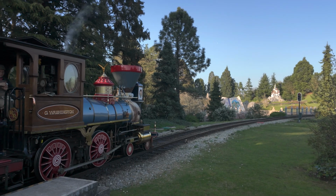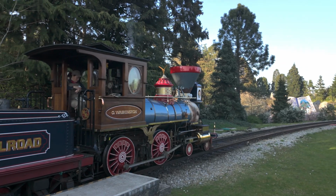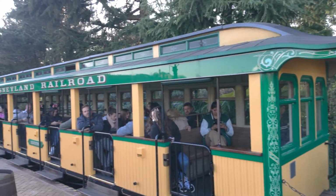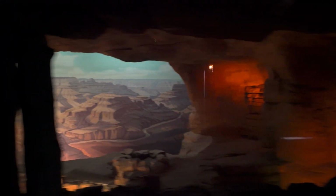The 3 originals that opened with the park: G. Washington, C.K. Holiday, and W.F. Cody. After the park opened, a 4th train was added, named Eureka, due to the popularity of the attraction.